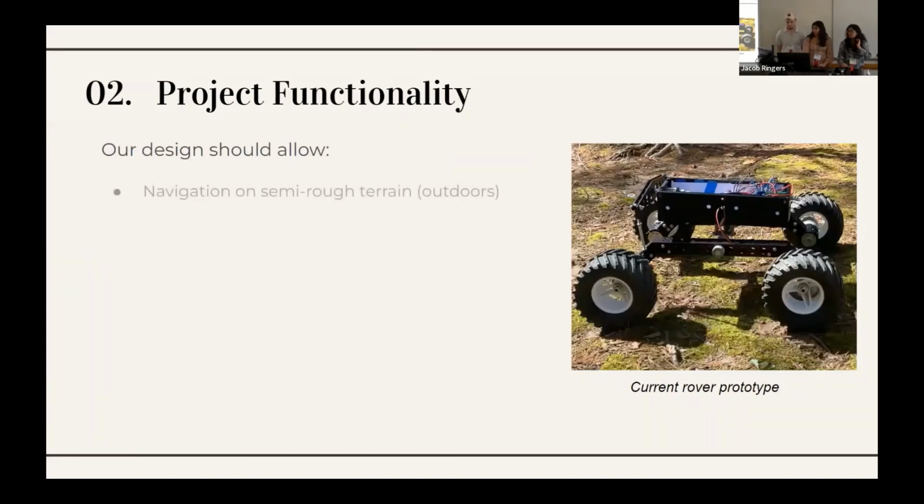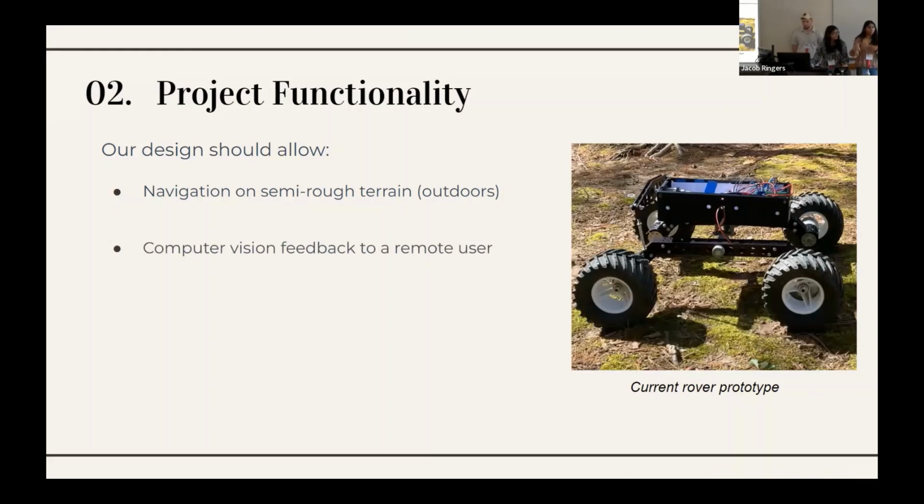All right, so for our project functionality, this is our rover, our current prototype. We found a semi-built rover with these mechanical frames in our lab, and it can handle semi-rough terrain. We tested it recently outside on the TCNJ campus on a rubble-like surface we have, as well as dry grass patches and roots, and it was able to drive over that very rough terrain.